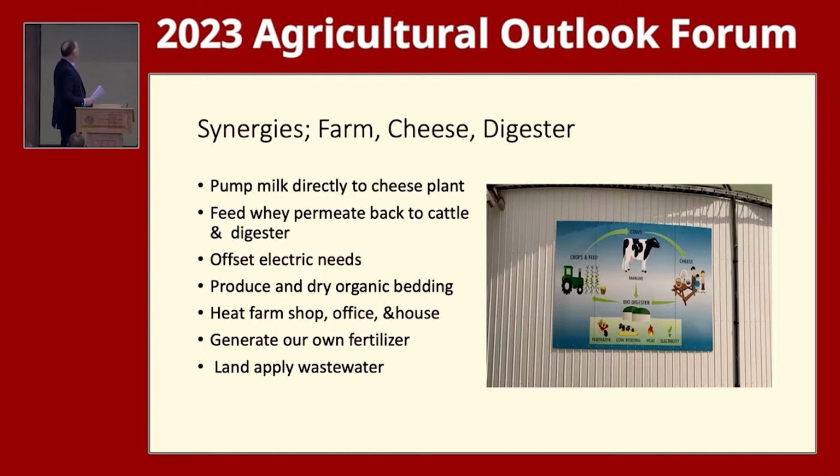Some of the synergies that we have: we pump milk directly to the cheese plant. And how this comes into play with Climate Smart, that's about 700 and, what did I have here? I'll give you the number later. About 750 truckloads of milk a year that never get wheels under it, don't burn any diesel fuel, they go directly into the cheese plant. We feed dried whey back to the cattle in the digester, and even the very small portion that we feed back to the cattle would equate to about 120 semi-tanker loads a year.